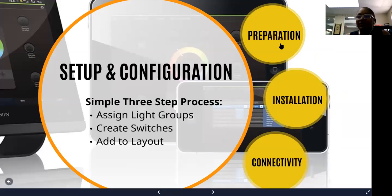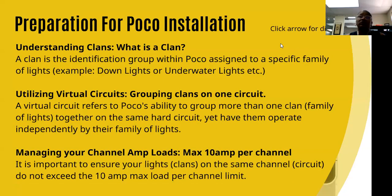One of the things that is very important to understand prior to setting up your POCO system is to pay attention to which lights you want to put onto the POCO system and how you're going to align those lights. So get a general idea of which lights you want to install on each channel for the POCO system. And to do that, you have to understand clans. And what is a clan? A clan from Lumitech's perspective is simply an identification for a family of lights.